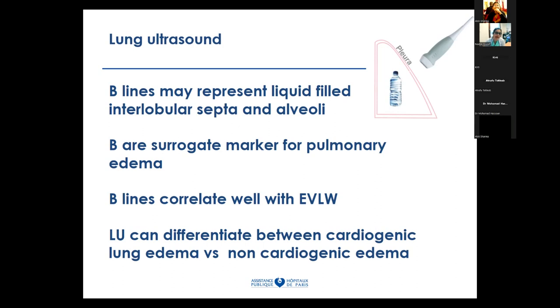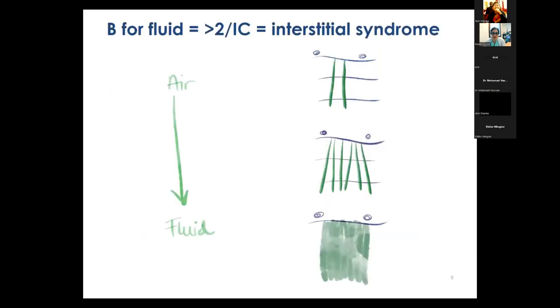What we do know is that the B lines may represent liquid-filled interlobular septa and alveoli, but what we especially are using is that we're using the B lines as surrogate markers for pulmonary edema or for increased extravascular lung water, because we know they correlate extremely well with that. And Daniel Lichtenstein has shown us, and we've learned, that we can use lung ultrasound to distinguish between lung edema of cardiac origin versus non-cardiac origin.